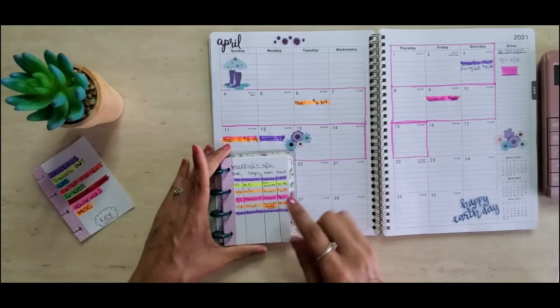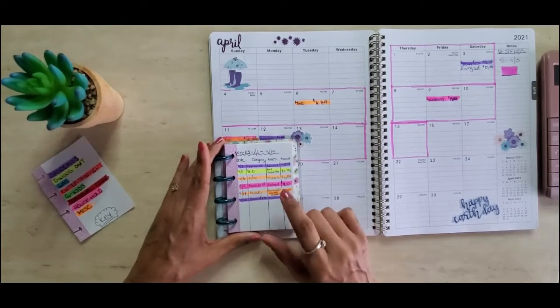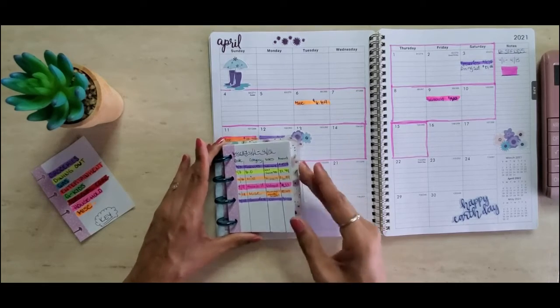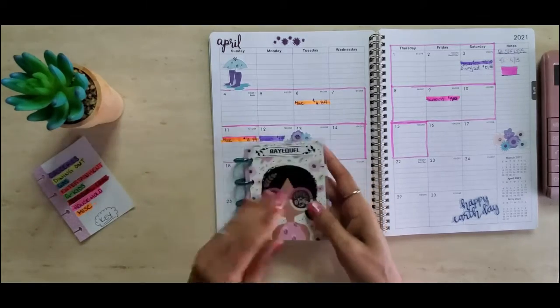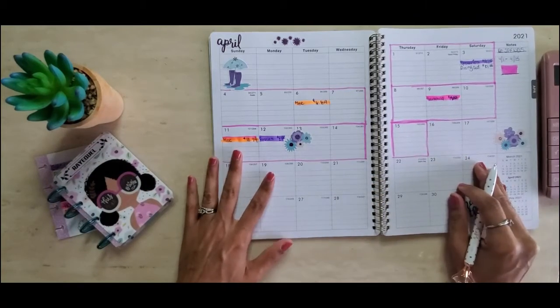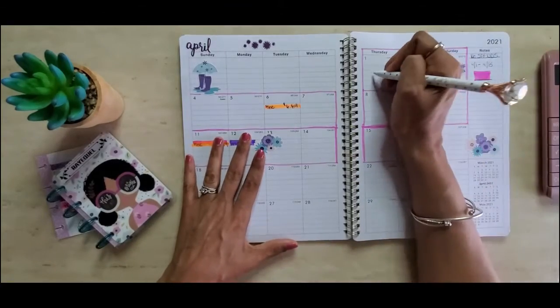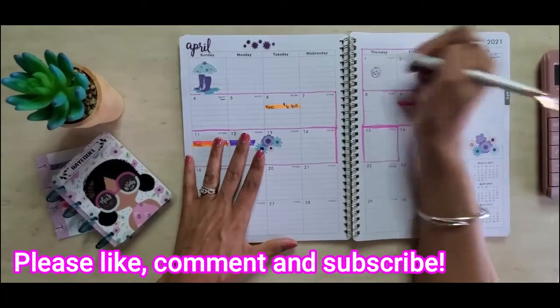So that is it for the items that I spent for April 1st through the 15th. So I'm going to go ahead and close this up and set that to the side. And what we are going to do now is go ahead and track my no spends for the first 2 weeks. So on the first, I had a no spend.